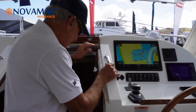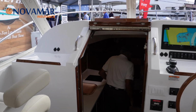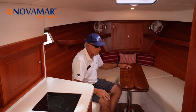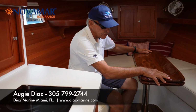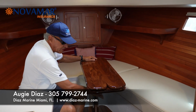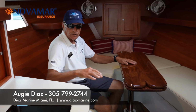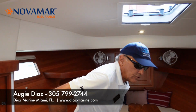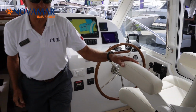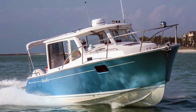And then looking forward here at our cabin, this is a really nice space for a couple. This table comes out, of course, and you have an insert that goes in here for a really nice V-berth up front. Small galley, great for cooking. And of course, a head. For a pocket cruiser, this is it. You can do a lot of great cruising and very seaworthy.